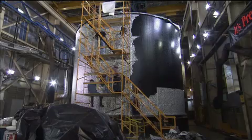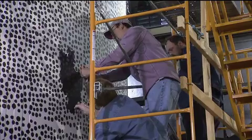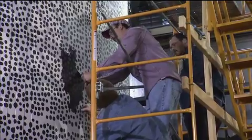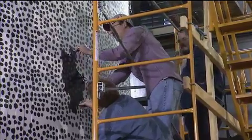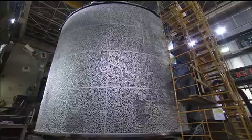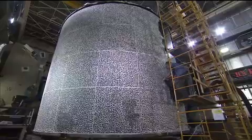VIC utilizes black dots on a white background on our test article, and using high resolution cameras we'll be able to see the test article in 3 dimensions and be able to actually show real time during the load application, during test, such things as displacements and full field also.